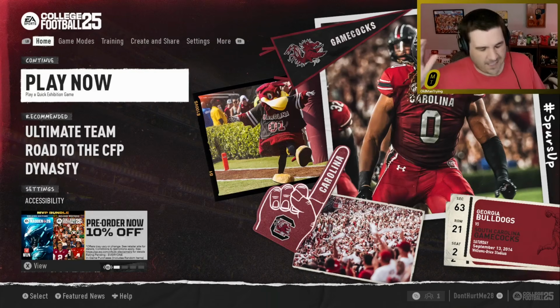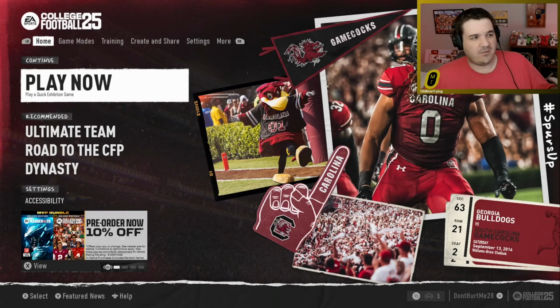Here we are yet again, 1 week closer to the release of College Football 26, so it is that time for us to look at another team that I think is going to be very, very good in the game, and a team you should try out, the South Carolina Gamecocks. One of the most, maybe the most, frustrating teams to go up against in the Road to the CFP mode in College Football 25.